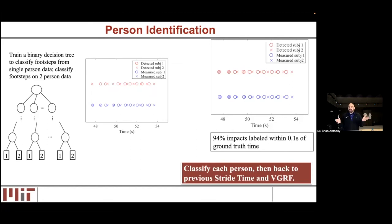And once we do that, we can go back to our other techniques for estimating stride time and the ground reaction force. The results Katie was able to achieve were 90% accuracy on the labeling within 0.1 seconds of the actual time. That gives us the ability to say it's person one or person two for their footsteps. And we see here the circles and the X's being both the measured and the detected for two different people. You'll see there's good agreement between the ground truth and the final labeling coming from the binary decision tree.